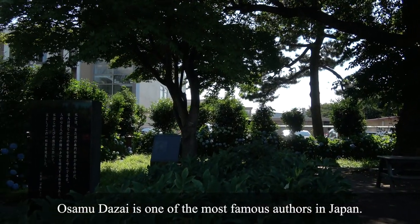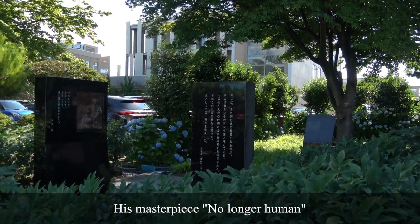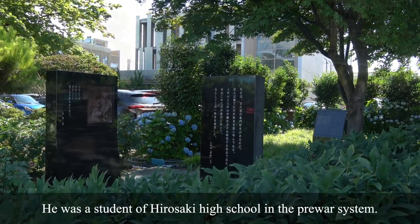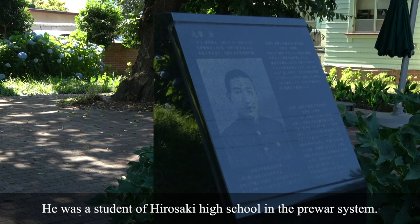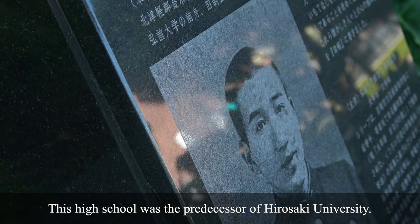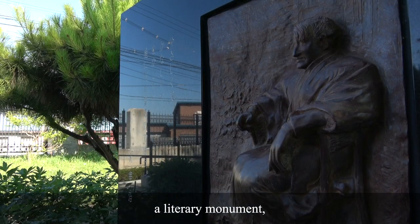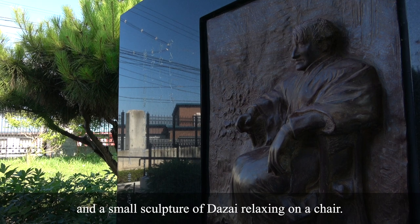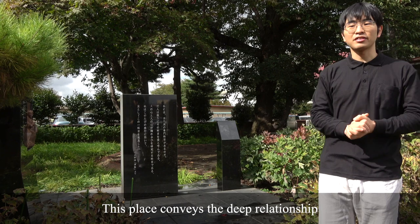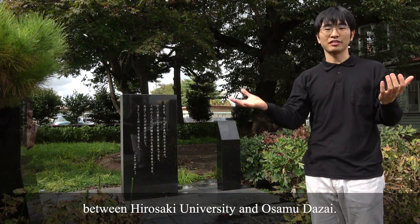Osamu Dazai is one of the most famous authors in Japan. His masterpiece, No Longer Human, is very well known throughout the country. He was a student of Hirosaki High School in the pre-war system. This high school was a precursor of Hirosaki University. There is an image of Dazai when he was a student, a literary monument, and a small sculpture of Dazai relaxing on the chair. This place conveys the deep relationship between Hirosaki University and Osamu Dazai.